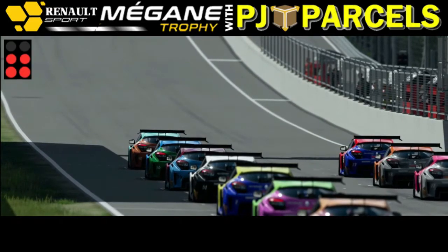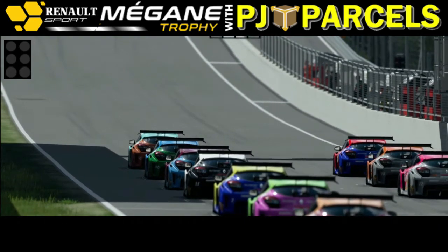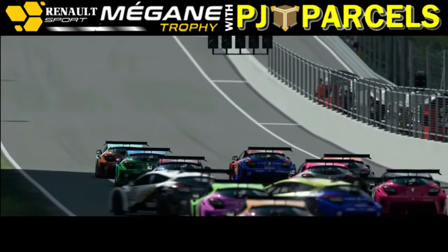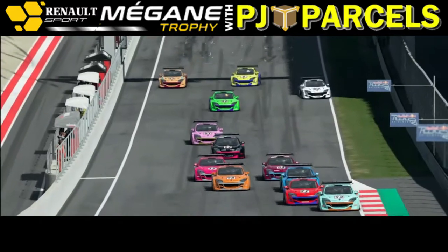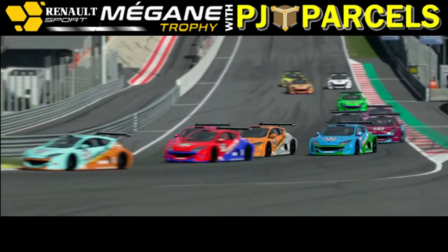We go to the grid, the lights are already on, and we wait. That's a small jump start there from Phil by the looks of it. He's going to take a penalty there and has caused a bit of mayhem there at the rear. We'll have to go back and have a look at that in a second as the field goes down into turn 1.